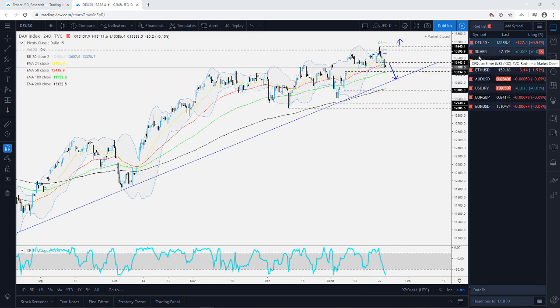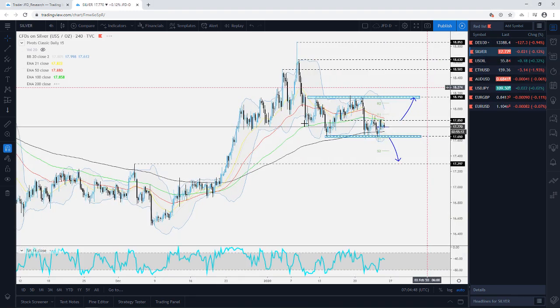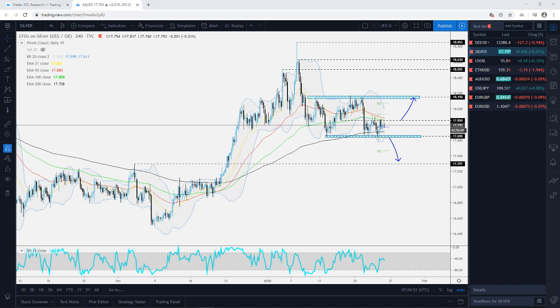Now, jumping into a few other instruments, and this one here is the commodity, the precious metal, silver. I talked about silver recently as well. Basically, yesterday in my traders tea time, I spoke about silver. I was telling you guys to keep a close eye on some of these levels. For now, we're probably more neutral because we can see that the price action is currently stuck inside this little range here within the bigger range.